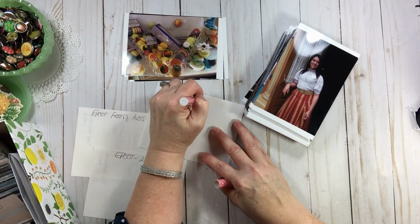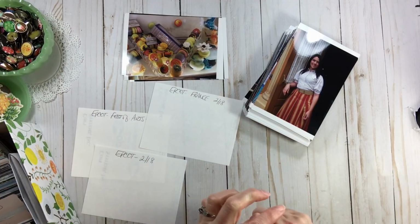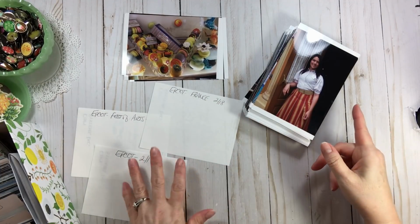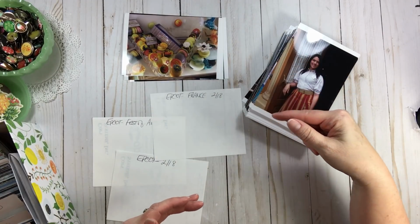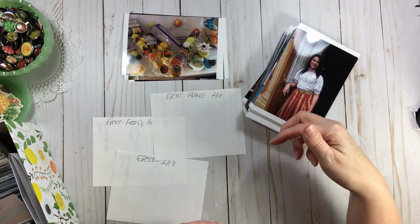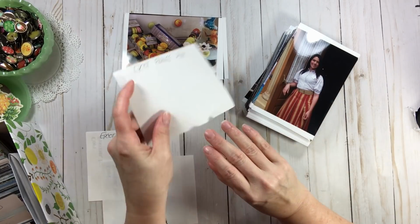And the country is France, and 218. Okay, now this is level 2 organizing. Level 3 organizing would be to go within that country of France, and then you could start planning some layouts if you wanted to, or you could start tabbing them, the rides, the food, whatever. So this is all just going to be France.